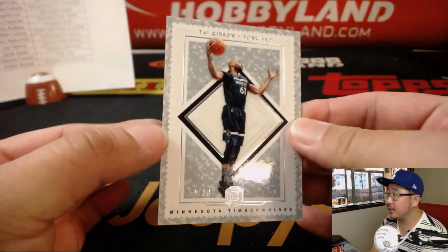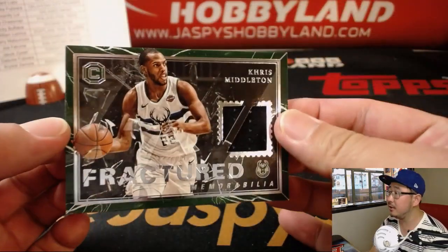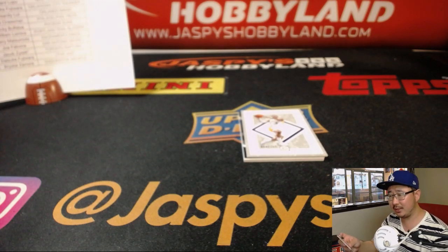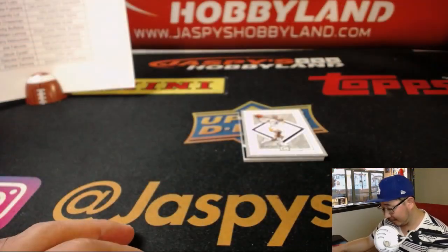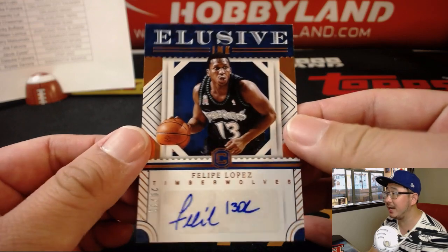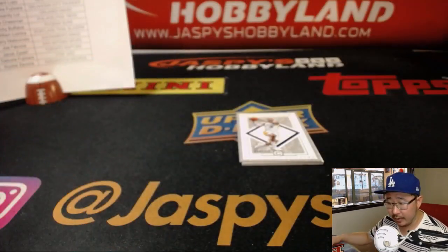Beyond KCP is Taj Gibson, 89, for the T-Wolves. Daisuke with that. And our final hits, boys and girls. We've got Chris Middleton. Fractured memorabilia. Chris Middleton going to Rory and the Bucks. Why is it called fractured? I mean, I get it. They've got the line through it, which I think is a cool design, but the middle auto is going to be for the Timberwolves, Elusive Ink. Felipe Lopez, 29 out of 75. There you go. That goes to Daisuke with the Timberwolves.